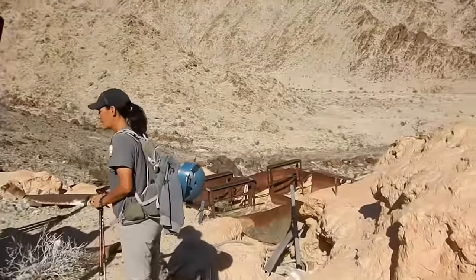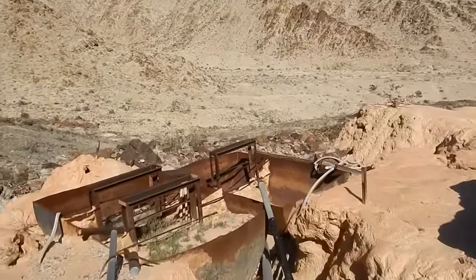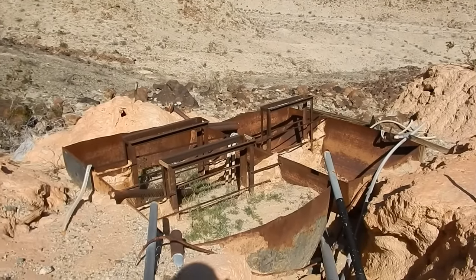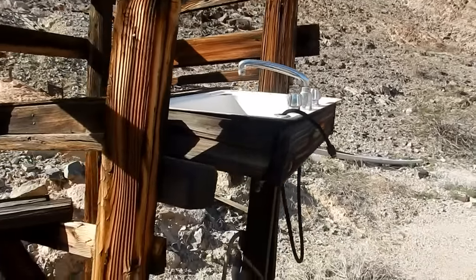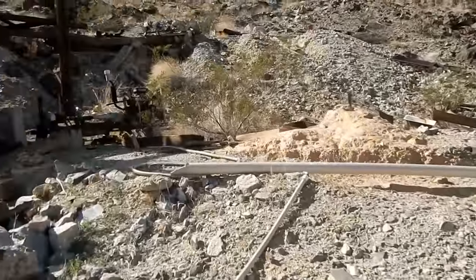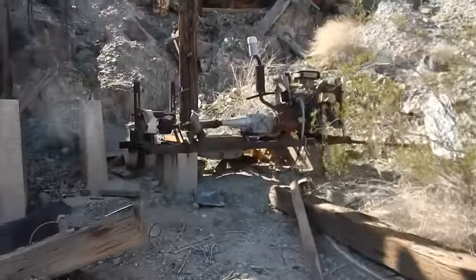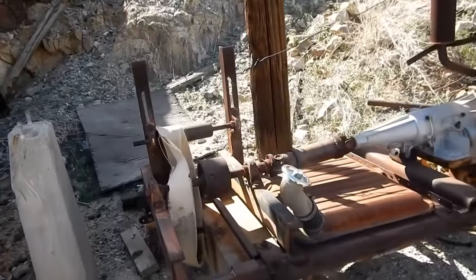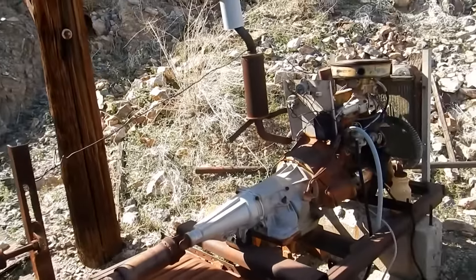This looks like some leach tanks down here. I'm guessing it was a cyanide leach operation. Here's a sink. It was part of the process. Here's an engine. This had a belt drive onto something. Look at that little engine.